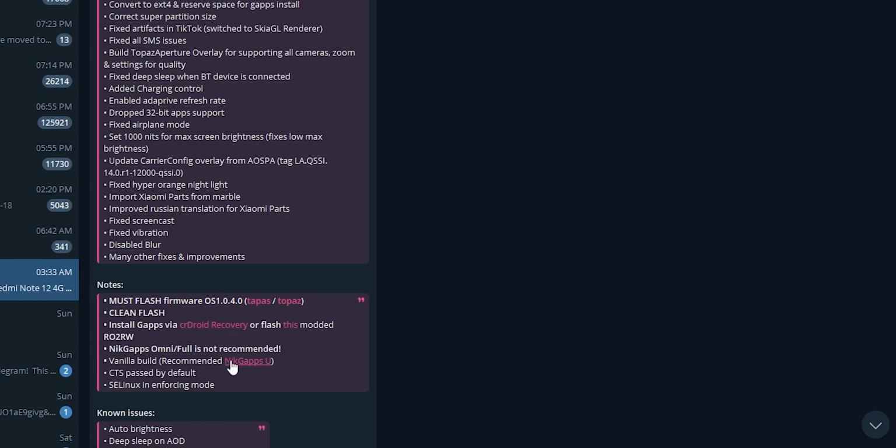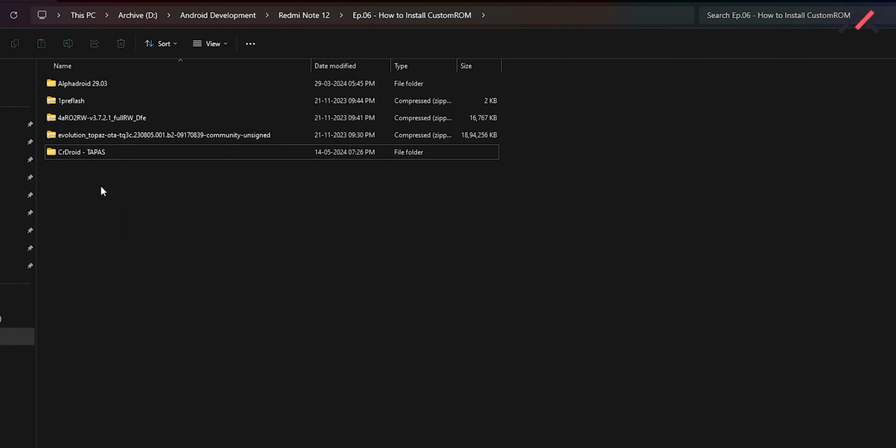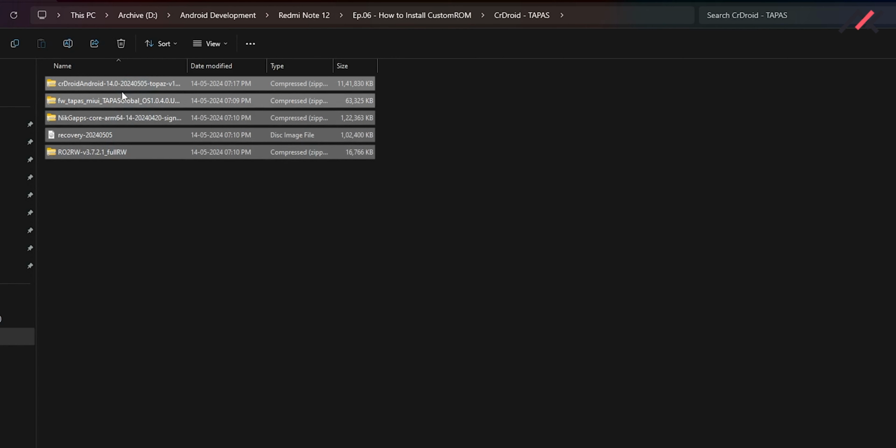And then we have the GApps. This is a vanilla build, it doesn't include GApps, so for that I have also downloaded the GApps. I have downloaded the core. All the things I have downloaded and kept inside here. So these are all the five files which you need.